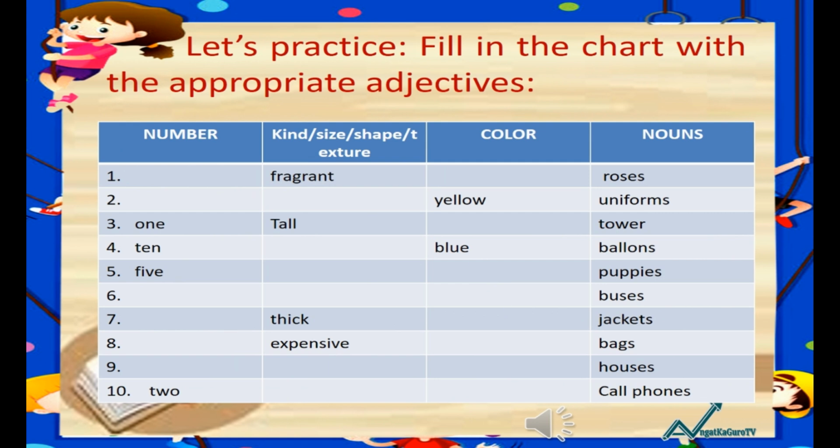Okay, grade 2, let's practice. Fill in the chart with the appropriate adjectives.